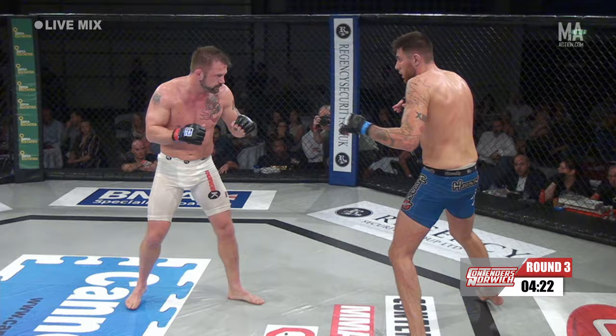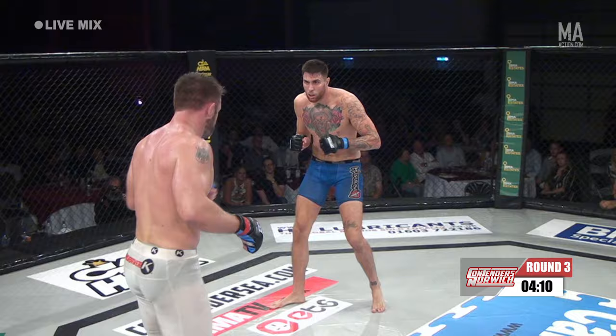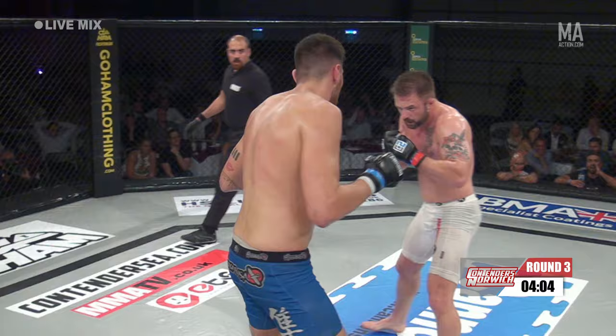Lapsley now on the outside. Looks like he's waiting for an opportunity to duck under and take one of the legs. Turning back kick from Lapsley. Never know what Lapsley's going to do. You can never settle and think, right, he's going to take me down, because he'll just throw a crazy strike and throw you off guard.